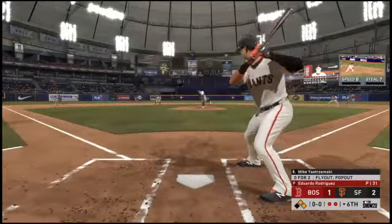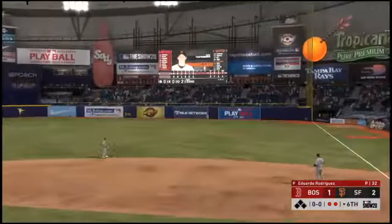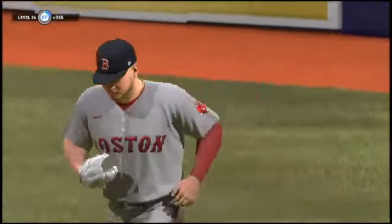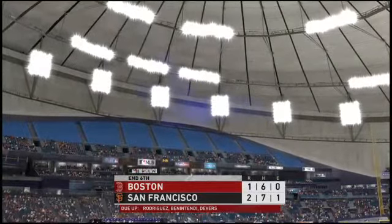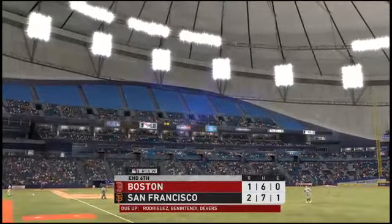Standing in now, Mike Yastrzemski. Line to the right side. Verdugo's got it, and with it, the inning is over. So it's a run on 3 hits, no errors, and 2 men left on. 7th inning coming up. It's the Giants 2 and the Red Sox 1.